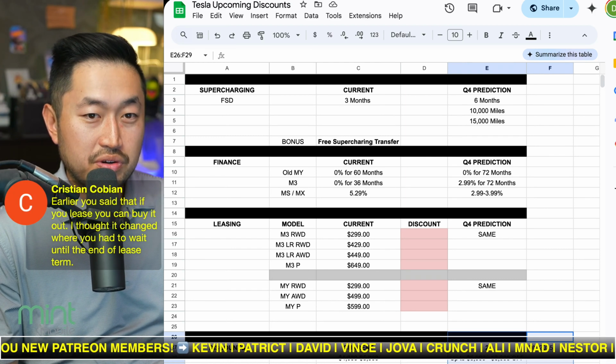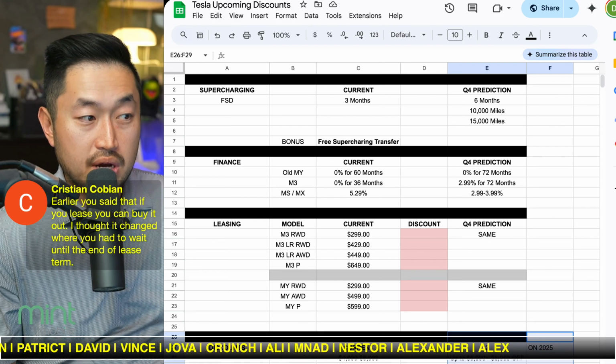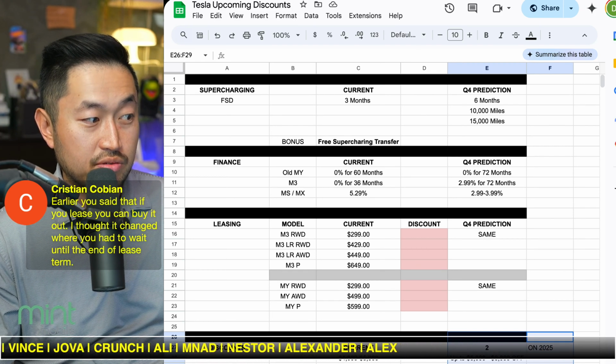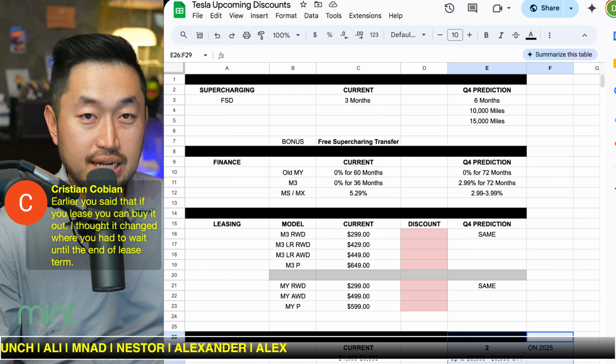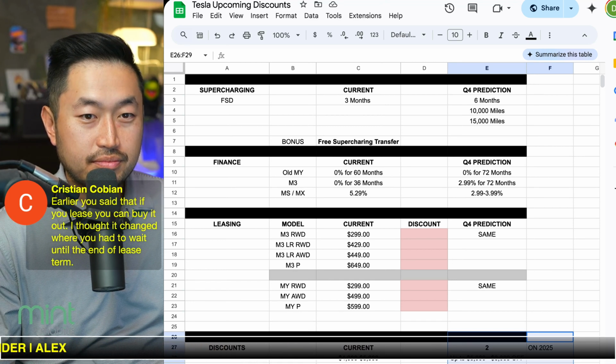Christian, earlier you said if you could lease, you could buy it out. I thought they changed it where you had to wait until the end of the lease term. Nope, I haven't seen anything where they are restricting that. You can buy it out immediately as long as you go through Tesla Trust Leasing and Chase Leasing.